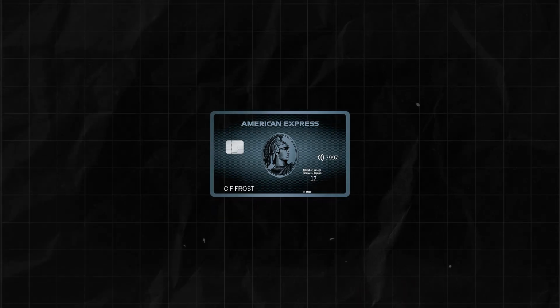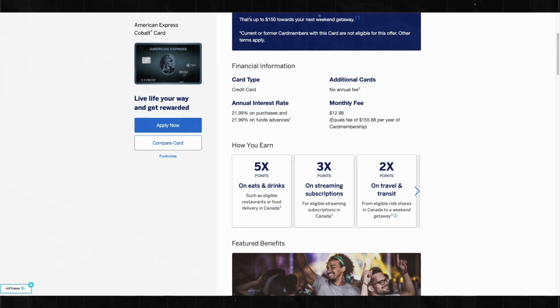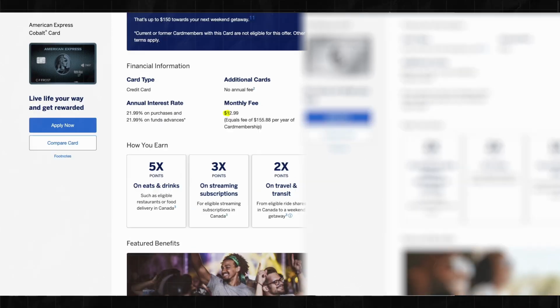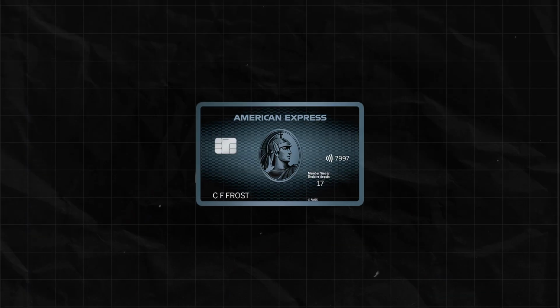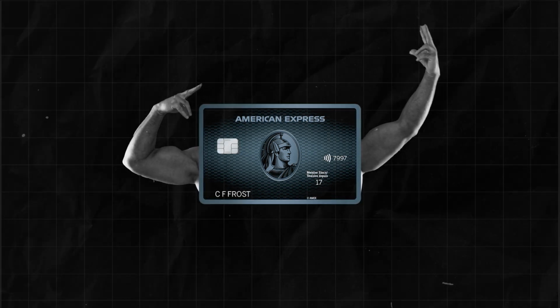But it's not your only backup option, because there's another card that's also super interesting here, and that's the American Express Cobalt card. Now, you might be wondering why I'm comparing a card that costs $799 a year with one that's just $13 a month, but when you start to understand the true power of the Cobalt card, that comparison really starts to make sense.